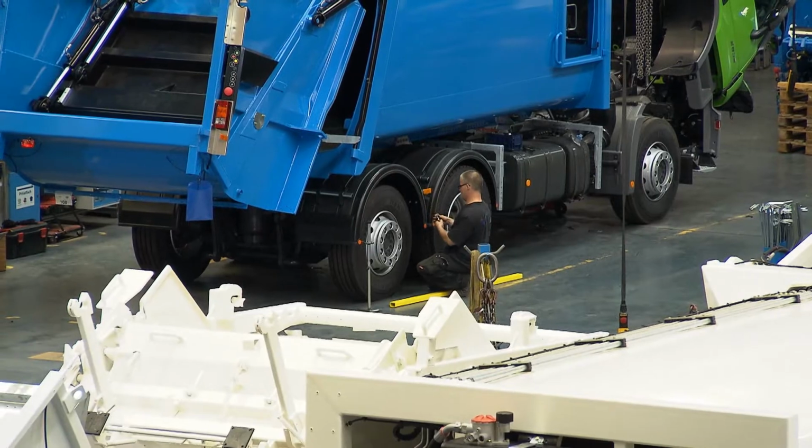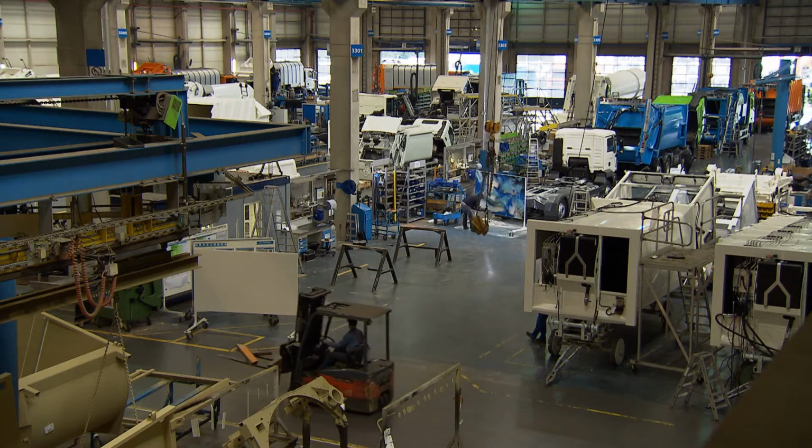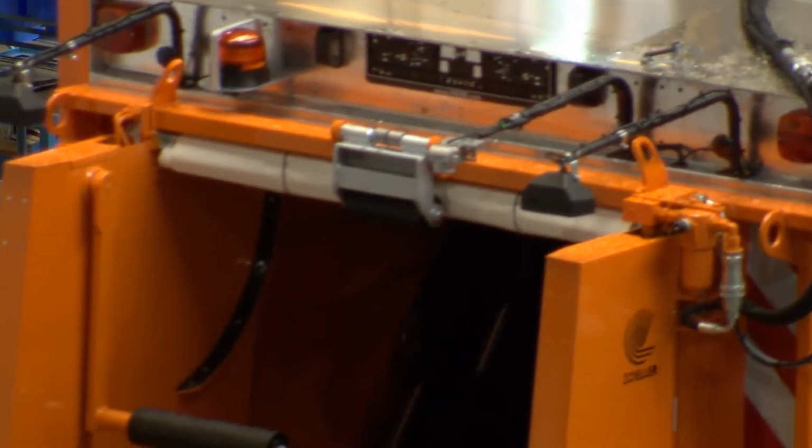At the Faun Company, a manufacturer of waste disposal vehicles in Lower Saxony, workers treat more than 1,000 vehicles a year with lacquer, protecting them from corrosion.